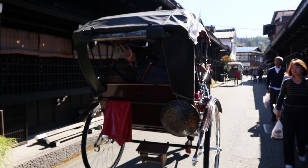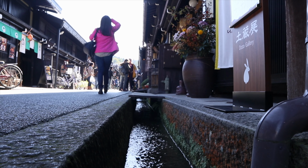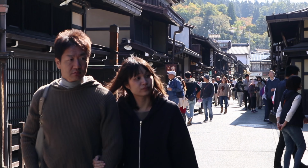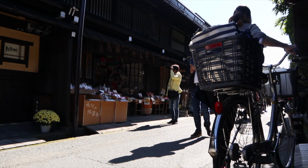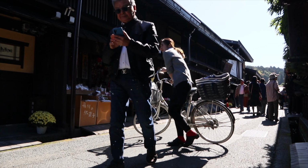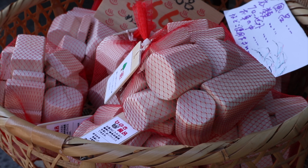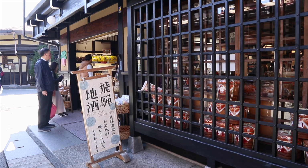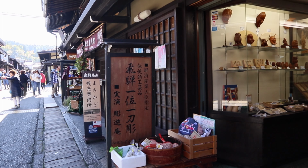So this is one of the examples of an old street here in Takayama. They are actually preserving this area just to show people how rich the culture of the Japanese people was in the olden days. You'd see a lot of people wearing old costumes, their old national dress. You'd also see how low the old houses are, and they are pretty much covered with old Japanese paper. There are a lot of stores around here where tourists can buy some old stuff and new stuff.